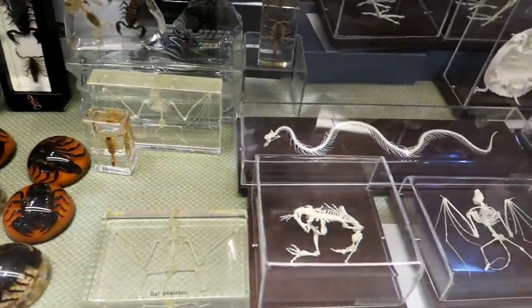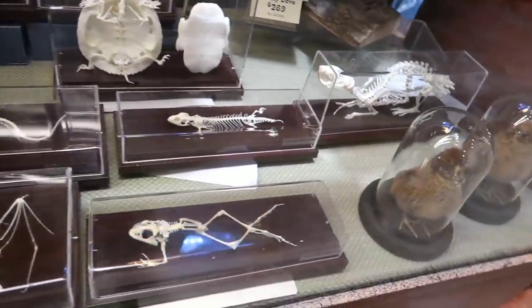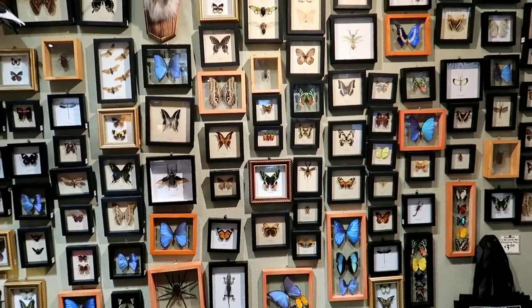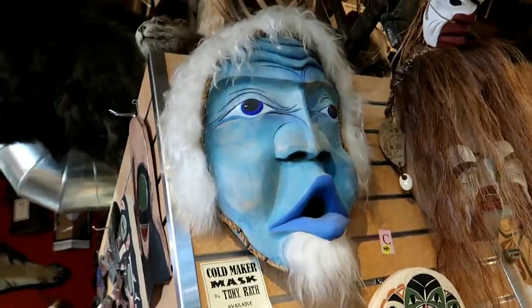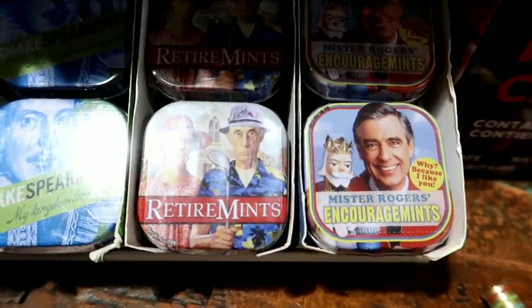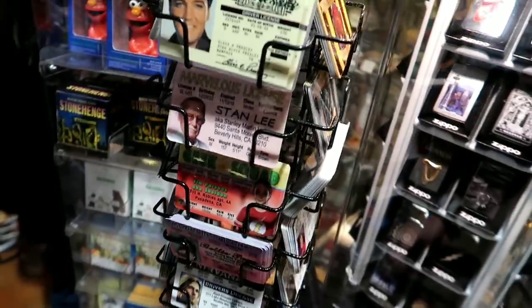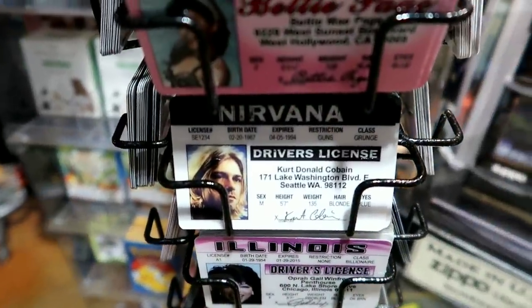Man, you just think you've seen everything and you haven't. Not till you get to this place. And a whole wall full of framed butterflies. Whoa, Bob Ross mints. And Mr. Rogers. You know, in Hollywood, you always see these like fake licenses and stuff, so I never really even take a second look, even though there's a Kurt Cobain one.